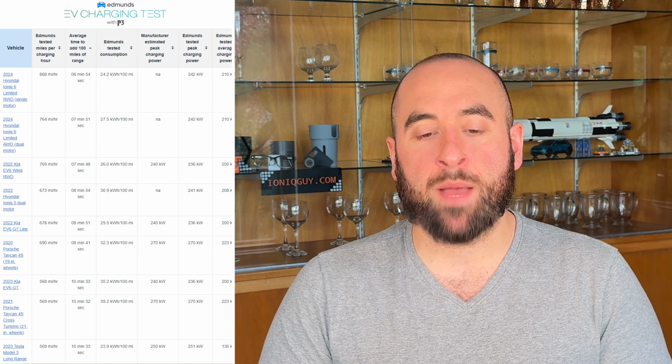So to do an apples-to-apples comparison, the all-wheel drive Ioniq 6 Limited will do it in 7 minutes and 51 seconds, and the Tesla Model 3 Long Range, which is all-wheel drive, can do it in 10 minutes and 33 seconds. So there's a pretty big difference there. Now here's where things get interesting.